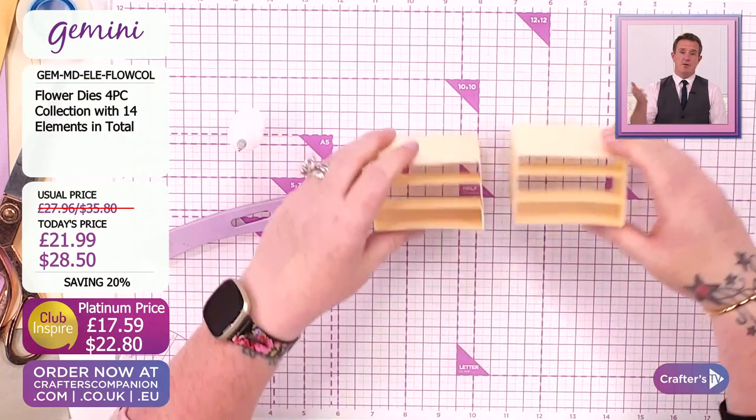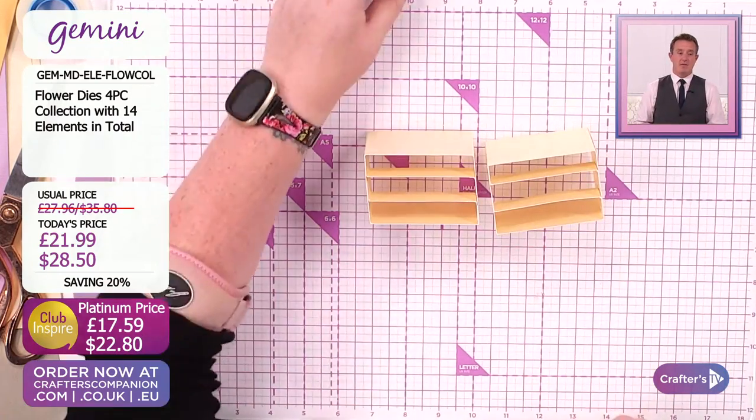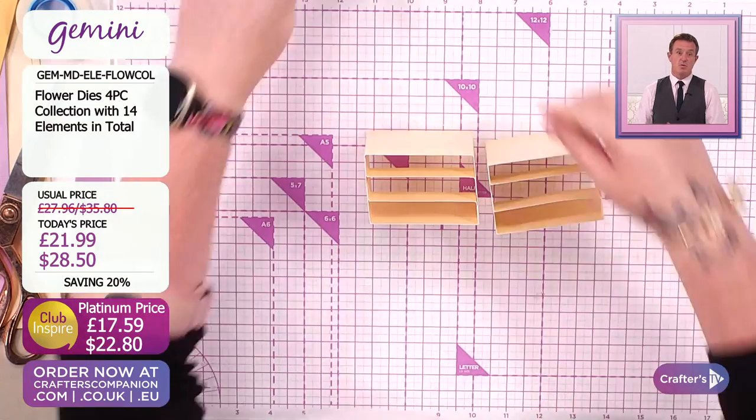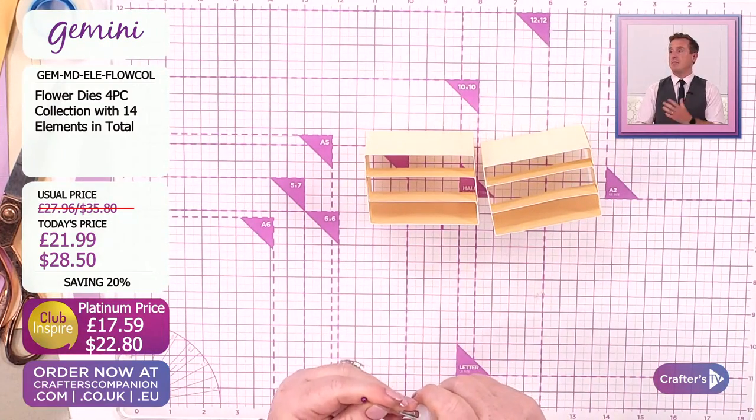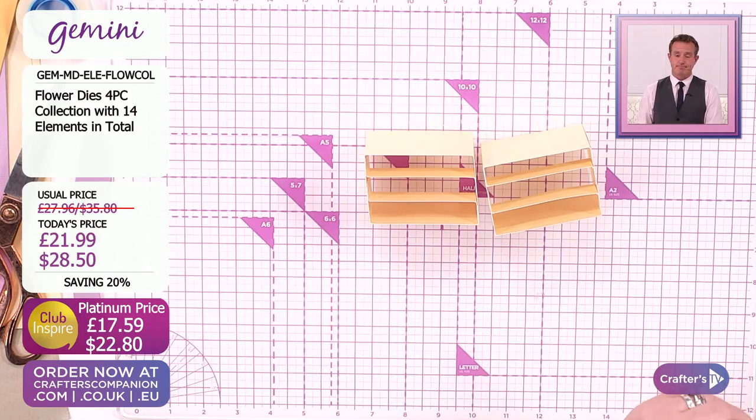And of course, if you're crafting along live, fantastic. If you get a little bit behind, as I say, we can always repeat, but you can always watch this craft along back at a time to suit and do it in your own time, which is the main thing, isn't it, really? And I think that's it.